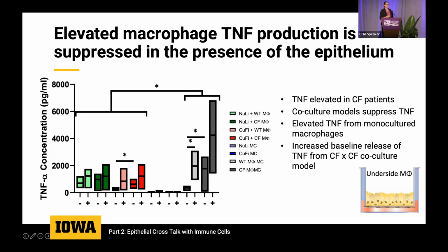And when you're doing this in a donor-to-donor way, you've got to decide which donors you're pairing with which donors. So to eliminate some of the complications, he used NuLi and CuFi cells, which are cell lines from wild type and CF, just to eliminate some of that donor heterogeneity, so he could really look at how the macrophages were interacting with the epithelium. The macrophages were isolated from donors and grown in the co-culture systems using this underside model.